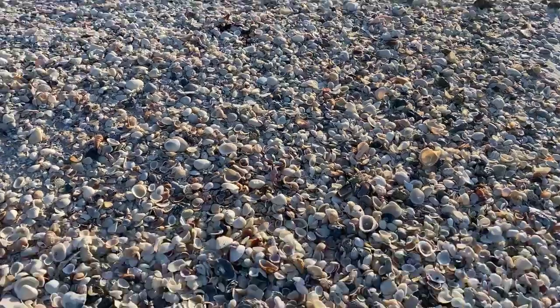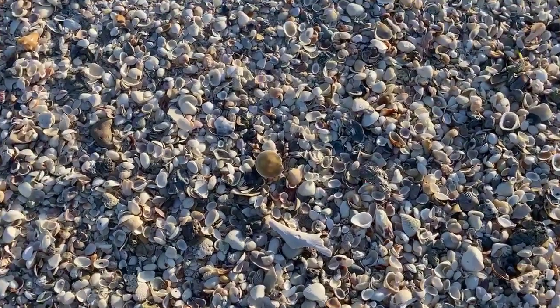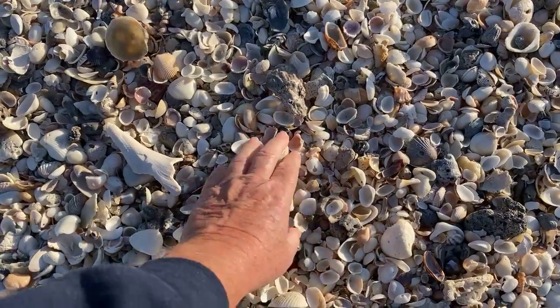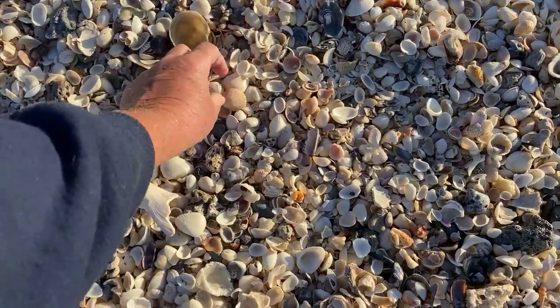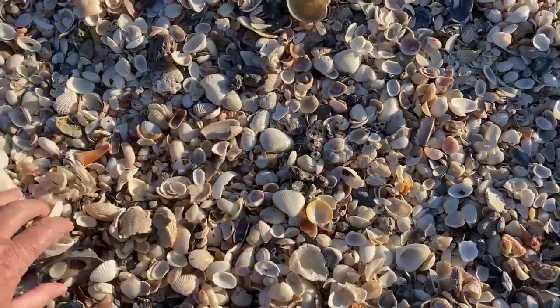Well, there's so many neat little shells buried in here. So many neat little things. This is the kind of place where you just spend some time sifting through. Who knows what you're going to come across. Just all kinds of little hidden gems.